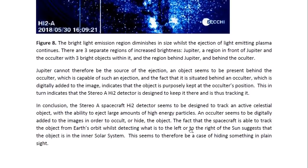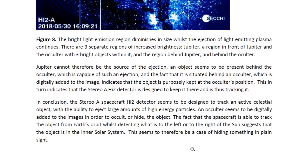In conclusion, the Stereo A spacecraft HI2 detector seems to be designed to track an active celestial object with the ability to eject large amounts of high energy particles. An occulter seems to be digitally added to the image in order to occult or hide the object. The fact that the spacecraft is able to track the object from Earth's orbit whilst detecting what is to the left or to the right of the Sun suggests that the object is in the inner solar system. And this seems to therefore be a case of hiding something in plain sight.